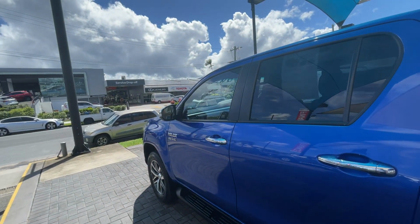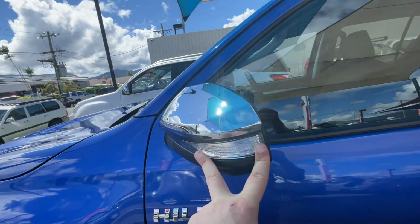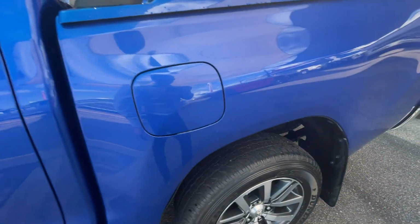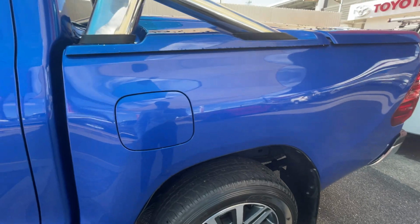As you see, it's got the chrome mirrors, chrome door handles to match. We do have the indicators on the side so that everyone can see, no matter what angle you come from. We do have the side steps, which are standard on this model. Back tyres, again, plenty of tread on that. Rims look in amazing condition. This car looks absolutely brand new.